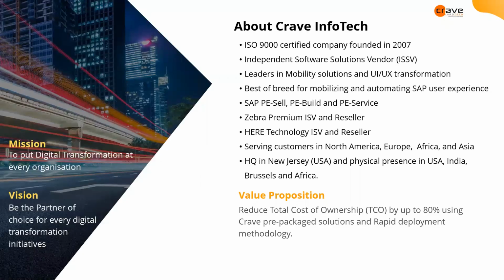A little bit about us. We are a 13-year-old company. There are 3 companies with whom we work most. SAP, of course. We have sell, build, and service, all 3 authorizations. We are a Zebra premium ISV and reseller, and we work very closely with HERE Technologies. This is where we are able to provide the indoor routing as a part of the solution. Headquartered in New Jersey, with a global physical presence in India, Africa, and also Europe.